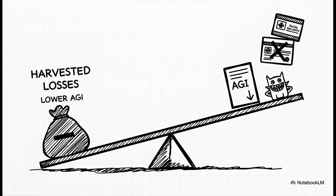And you know, the benefits here go way beyond just your investment portfolio. By strategically lowering your income, harvesting losses can help retirees avoid those really expensive hikes in their Medicare premiums, the IRMAA surcharges. It can also help you avoid the tax torpedo on your Social Security benefits. It's an incredibly powerful tool for retirement planning.